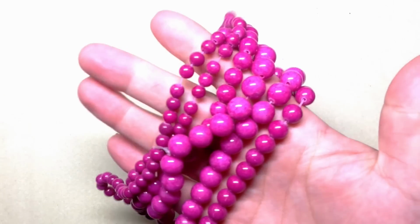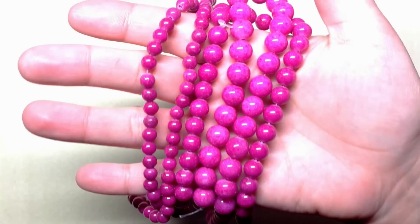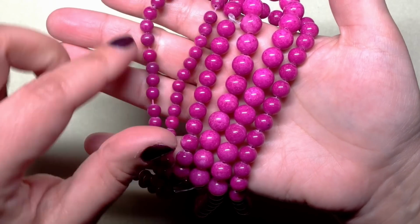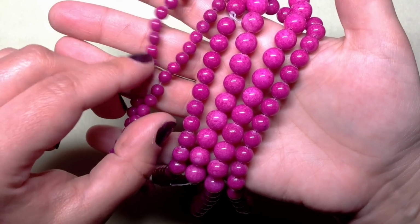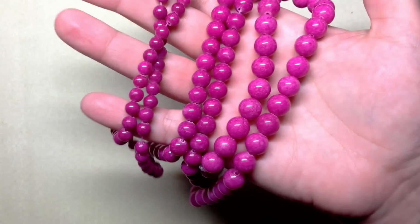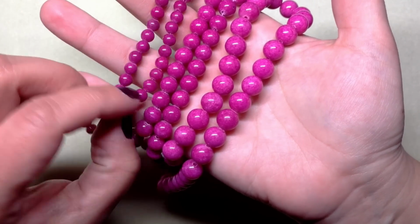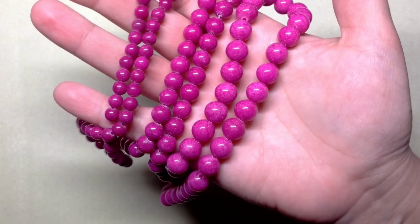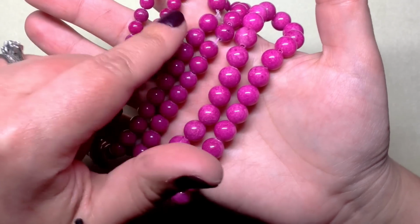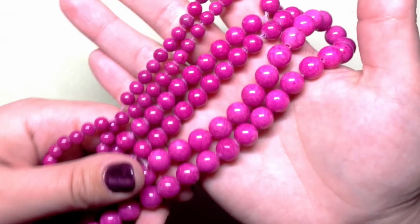So I have 3 different strands right here, and these are all 15-inch strands, so they're nice and long. You do get quite a few beads on these strands. And as you can see, I have the 6mm strand right here, which is $1.99. The 8mm strand is $2.49, and the 10mm strand is $2.99. So those prices are the same across the board pretty much, no matter what color you pick out on their website. It's $1.99, $2.49, and $2.99, which on their site those are actually sale prices, so they're already marked down from what they were, and you get a nice lot of beads.